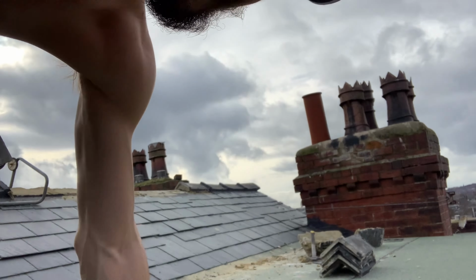Okay guys, so this is how these tiles are attached. Look at this. Can you see that? Can you see that move? Look at that. And all the ridges are absolutely attached. That's a funny dub. Oh, it gets better, this roof, doesn't it?